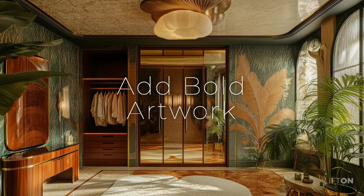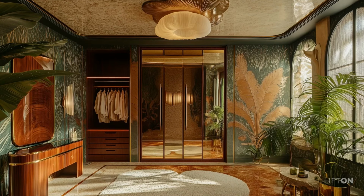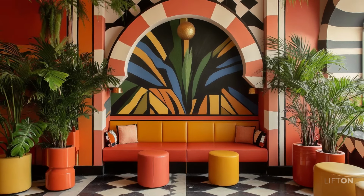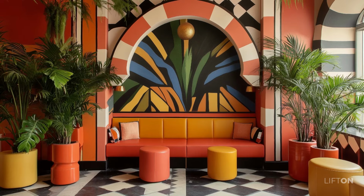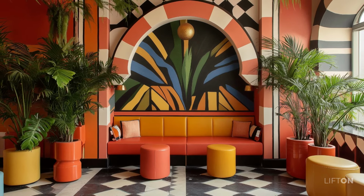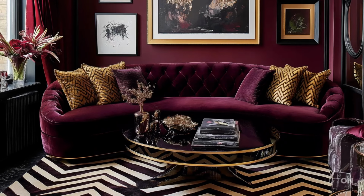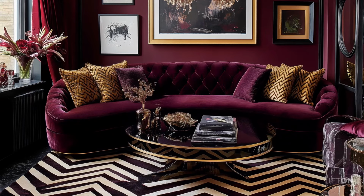Add bold artwork. Select artwork that features bold shapes and vibrant colors, capturing the essence of the Art Deco era. Look for pieces with geometric designs, streamlined forms, and rich hues that evoke the style's luxurious and dynamic spirit. These striking artworks will not only enhance your space but also serve as captivating focal points that celebrate the elegance of this timeless design movement.